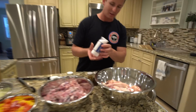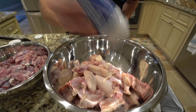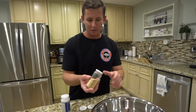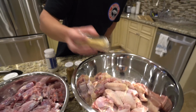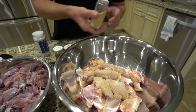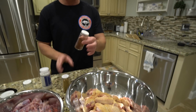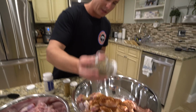We're gonna go ahead and season our wings with big, coarse sea salt, ginger. We're gonna be making a honey, garlic, ginger, soy type sauce. Well, actually, this is garlic powder. We're gonna do some garlic powder. These are gonna be tossed in a sauce, but we wanna do a dry rub as well. And then some ground ginger. Okay, and then a little bit of chili powder. Okay, and then the final ingredient, black pepper.